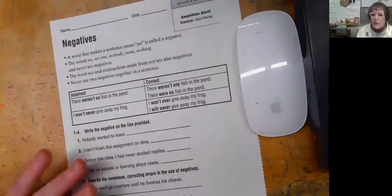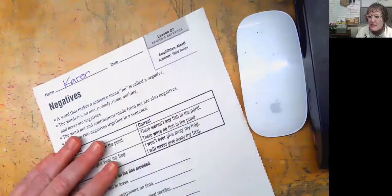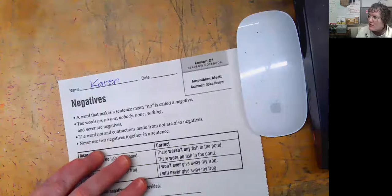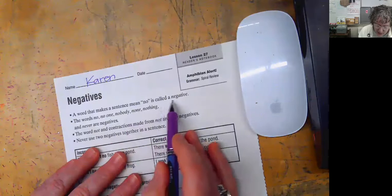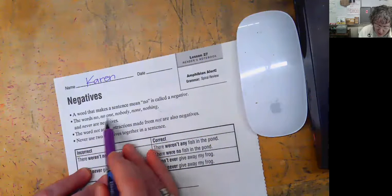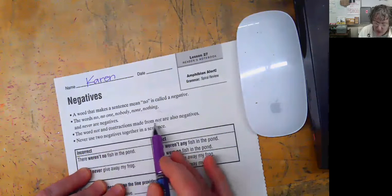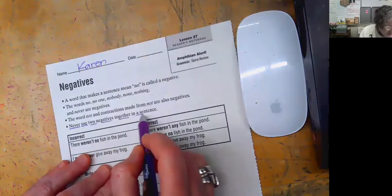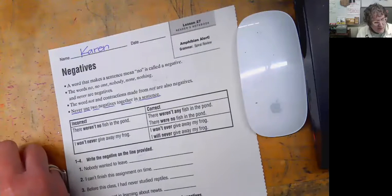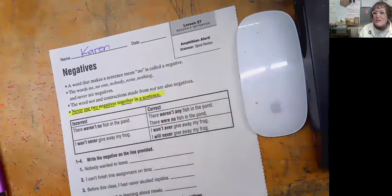All right, let's flip over and do the back page. We did a whole week where we talked about negatives, and we said that you can only have 1 negative in a sentence. You can't have a double negative, which means you have 2 negative words. So a word that makes a sentence mean no is called a negative. The words no, no one, nobody, none, nothing, and never are negatives. The word not and contractions made from not are also negatives. You can never use 2 negatives together in a sentence. That's really important. So we don't want to use a double negative.